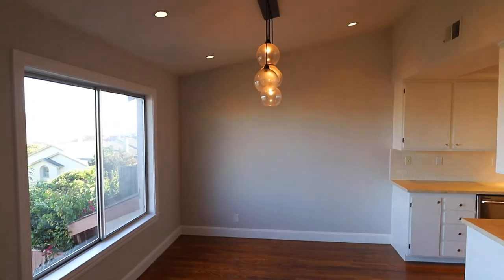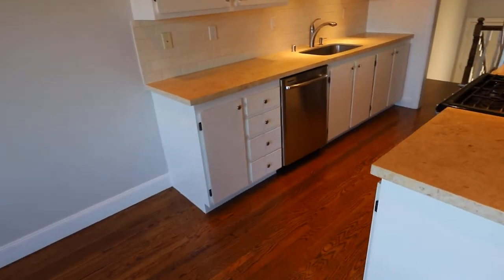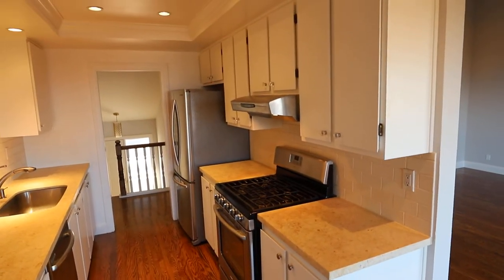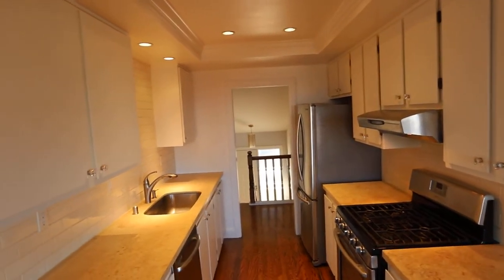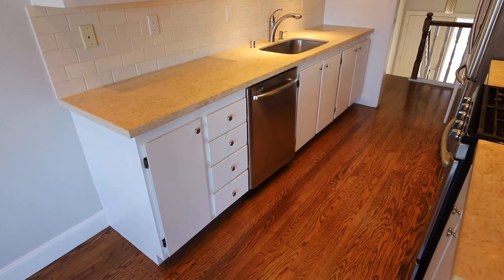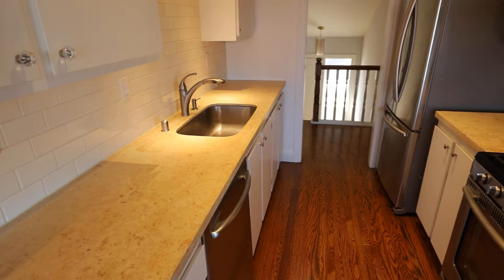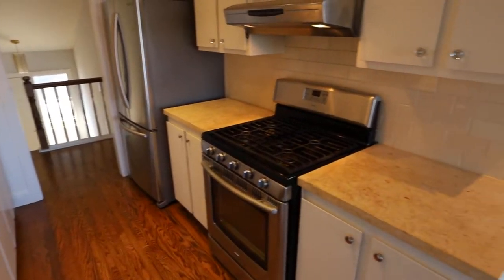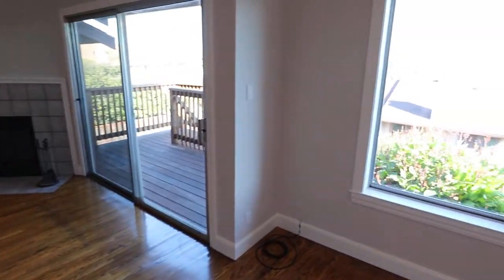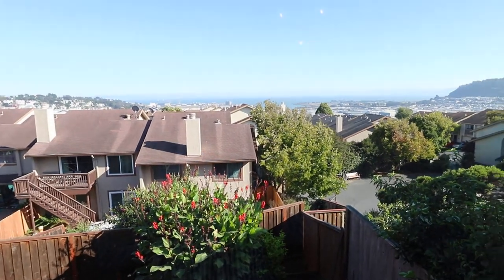nice formal dining area with a cool retro light fixture. Great galley kitchen, dishwasher, gas range. Generous fridge, plenty of cabinet space, and of course, plenty of counter space for your creations. Let's take one more look at that view.